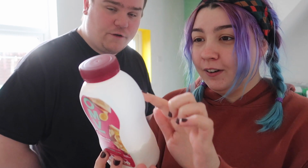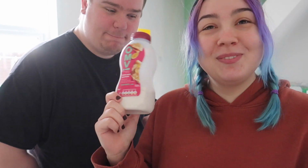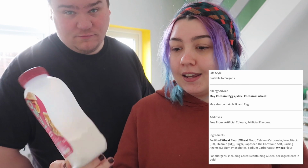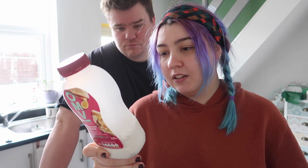Yeah, 155, and this tells you to add 290. So yeah, nice. We're going to try it, we've purchased it. Exact same as all the others, we're going to shake the bottle to loosen the contents, remove the cap and add 290 millilitres of non-dairy liquid.